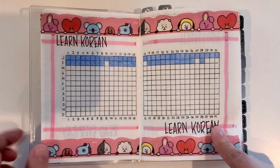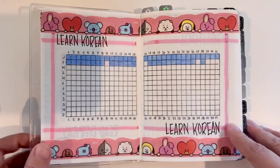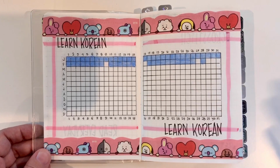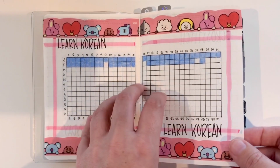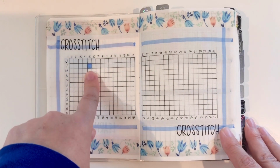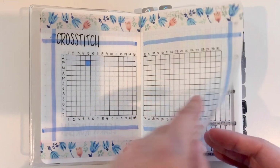Then I am working on learning Korean, and I missed 3 days of that in February, which was complete accidents. I got to the end of the day, well, actually the next morning, and realized, oh my gosh, I forgot to do that. I don't know how I missed that. And then, I only cross-stitched one day in February, but I guess that's better than January.